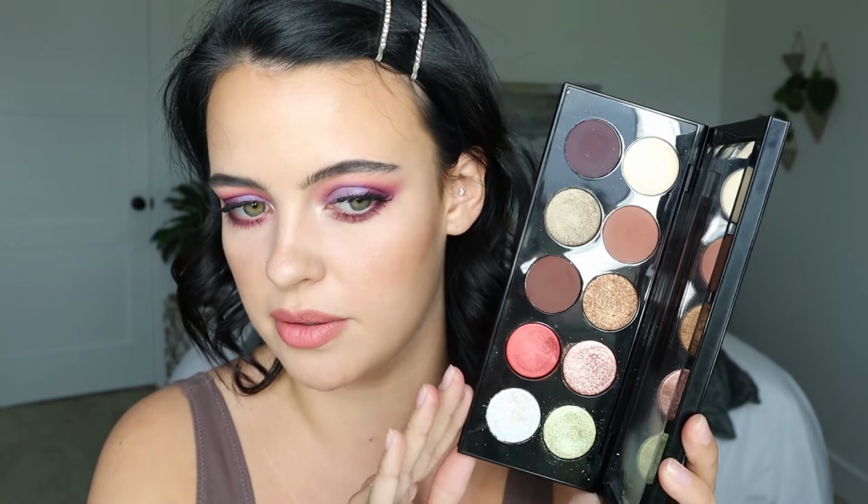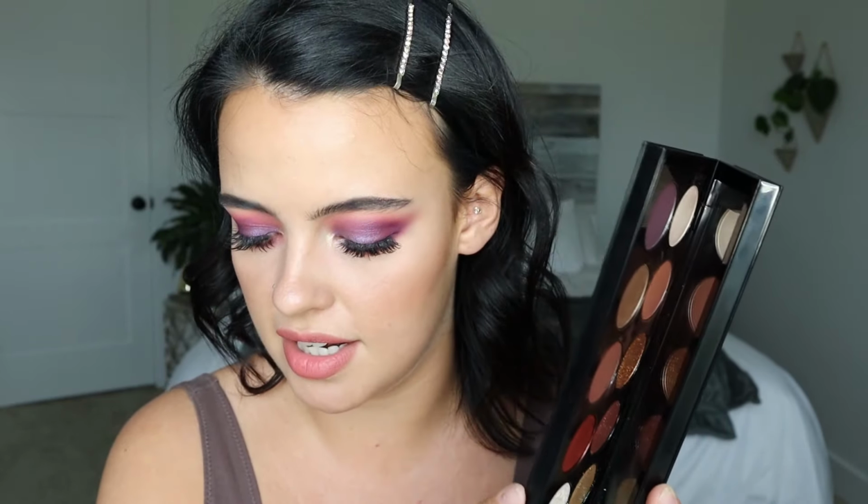If you really love the look of this Pat McGrath palette but you weren't willing to spend so much money on it, I find that this Jackie Aina palette is actually a really good alternative. It's more affordable. It's still kind of high up there, but way more affordable than the Pat McGrath palette.